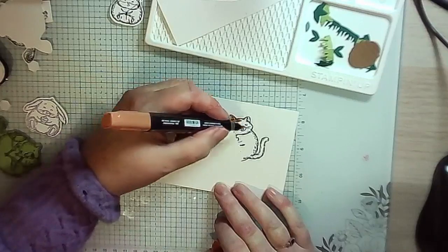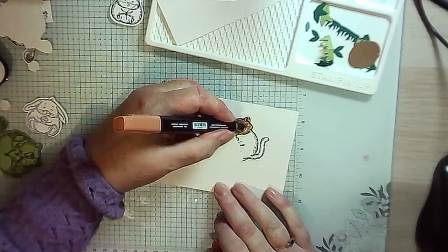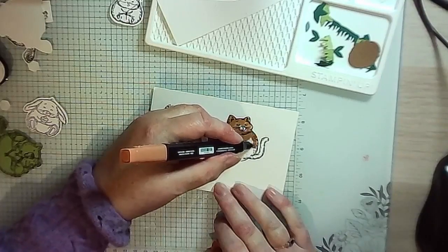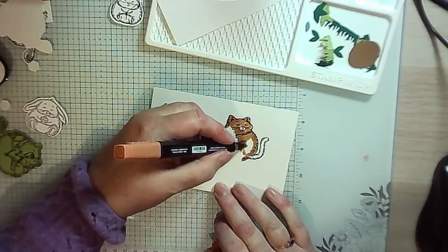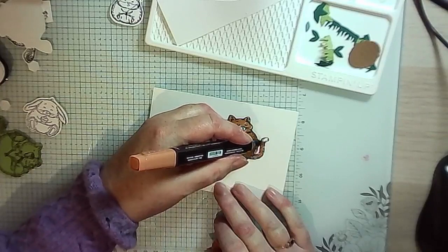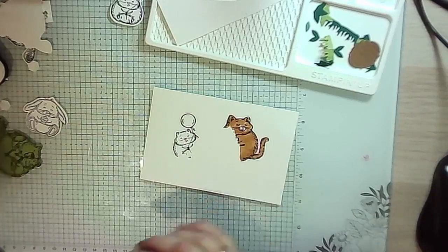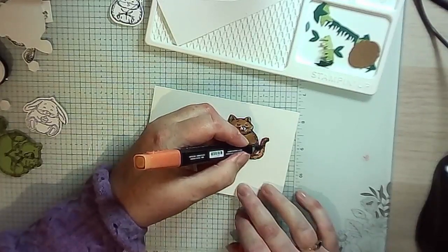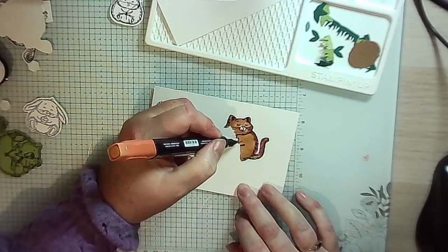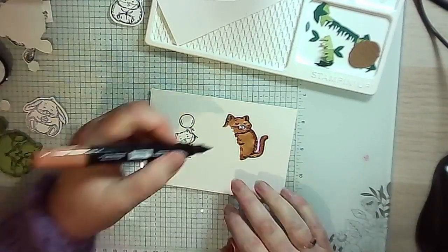Round we go, like so. He's going to come down this way. His tail. I'm going to bring in a slightly darker colour and add a little bit of shading down here, a little bit down this edge, down his face, round on his ears, a bit here, like so. Go back to the lighter one and blend them in.